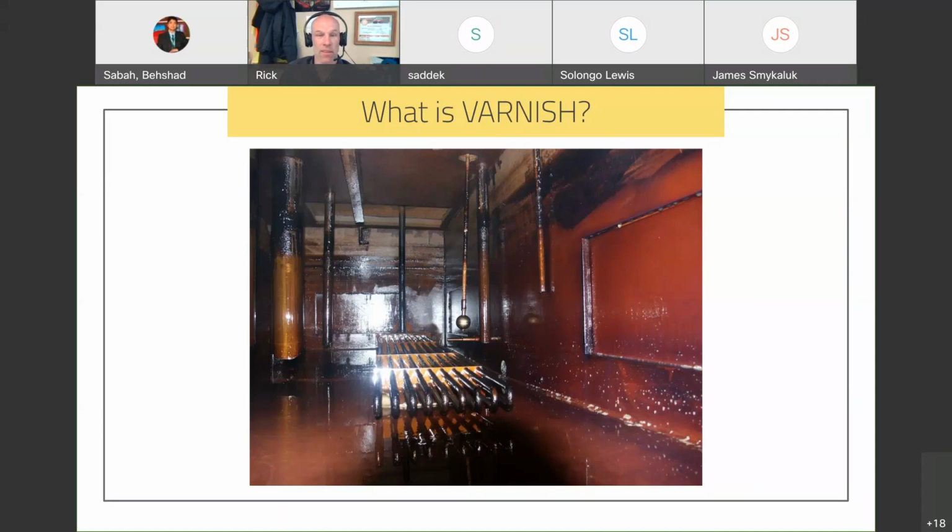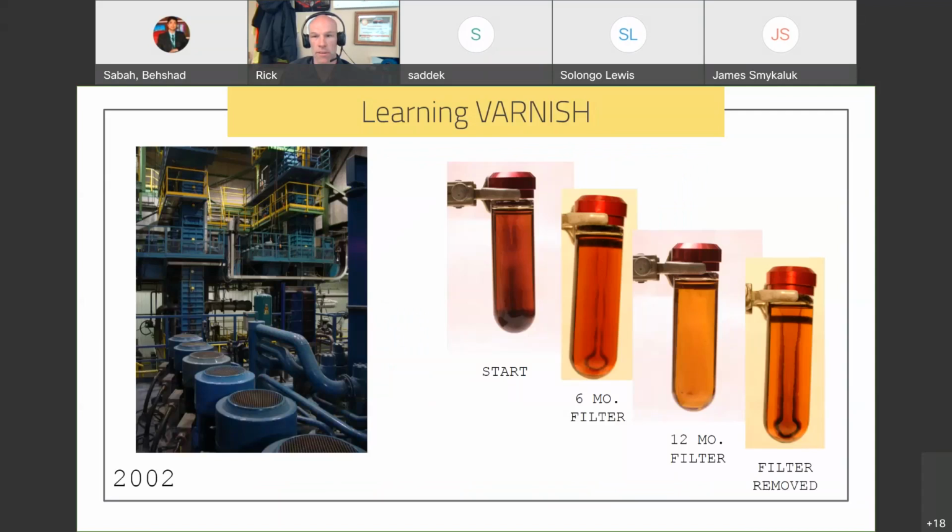We've learned a lot about varnish over the last couple of decades. I'll take you on a little bit of the journey that we went on here at our operation in Canada. Probably one of the first major learning experiences came in 2002, and we were working on a bale press at a pulp mill that was experiencing some issues, and we sought to try and help them with that. Using some of the kidney loop filtration systems, we started to purify it, and while we were doing that, we realized that this was more than just particulate contamination. We were dealing with some other stuff going on here.